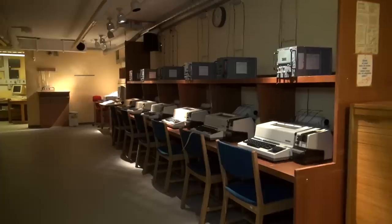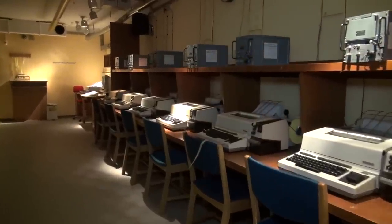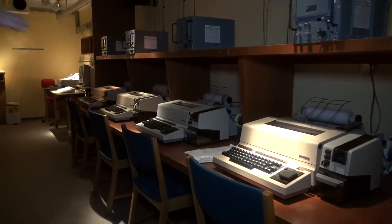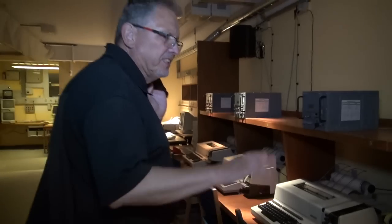And that's why this was important at that moment, because you had all this modern equipment. This is not that long ago. No. I mean, really, it's... The reason why they're using these teletype writers is that they are very stable.